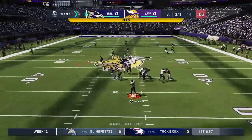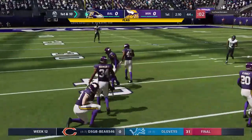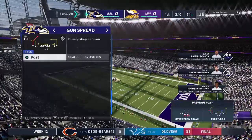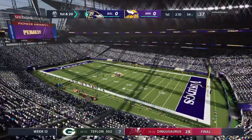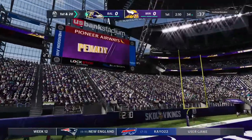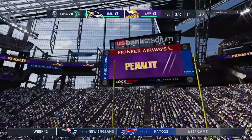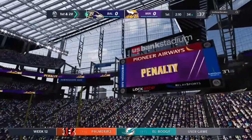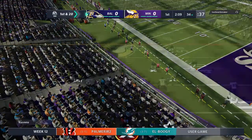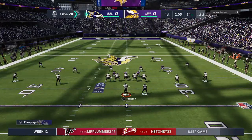Jackson from the shotgun. And he's got his man out of the backfield. That's complete. And he's going to be taken down here with a penalty flag on the field. They're backed up here with a 1st and 20 now after the holding penalty.